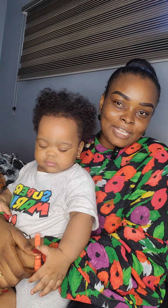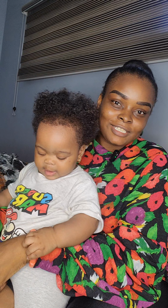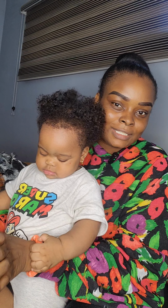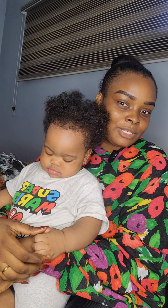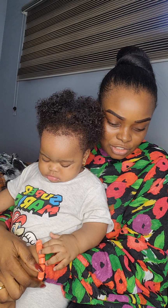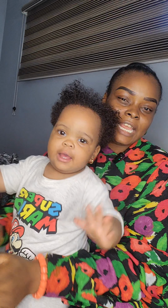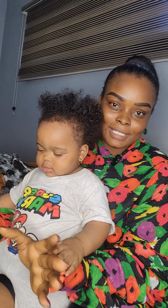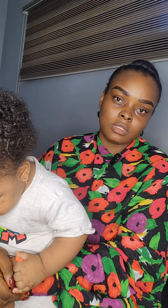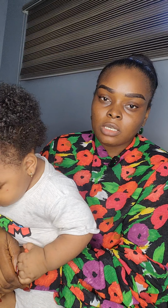I just couldn't believe that everything just changed in a snap of the finger. Like, everything was going normal, and suddenly I'm being rushed to the theater. But that wasn't even my concern. I'm like, let my baby just be fine. Let's just do the needful. Immediately, everything happened within 10 minutes. Like, immediately, I was wheeled into the theater.